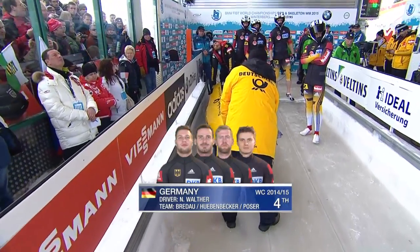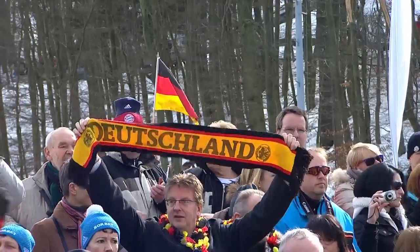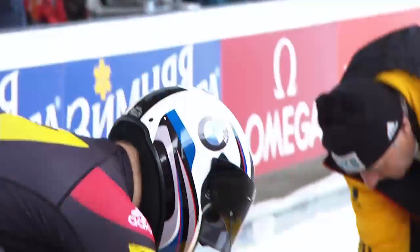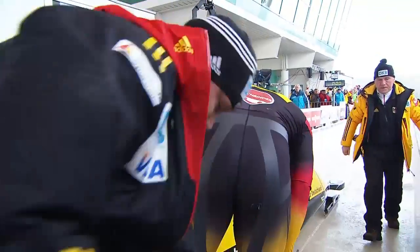Next up, the young sensation of the four-man season. First World Championships for Nico Walter, just 24 years old, from the Altenburg track, where he claimed his first four-man win in only his second World Cup start. Andy Bredar, Marco Hubenbecker, the 6'7" giant, and Christian Poser on the back of the sled.